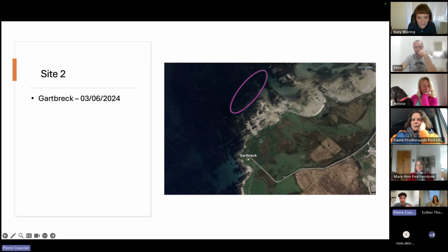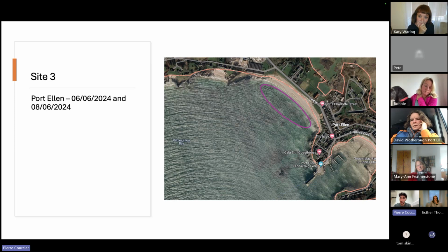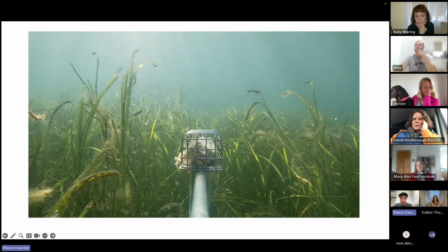Second site, Garbrek, an amazing meadow, much bigger than Kildalton, a lot of seals. That was great as well, and that was on the 3rd of June. The third site was Port Ellen, where we met Bonnie as well. We went twice. Essentially we did the same methods at the three sites, and it was quite an interesting meadow as well. You can really see there's a difference in the meadow from the right-hand side here to the left side. So it was quite interesting to see. These were the three sites where we worked.